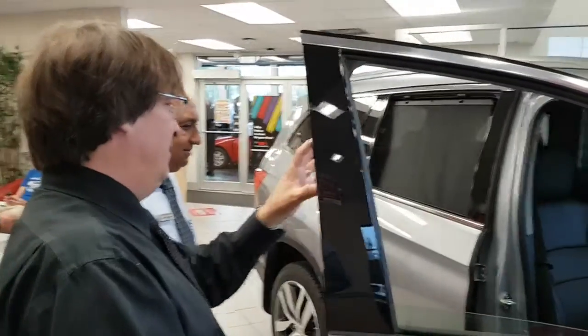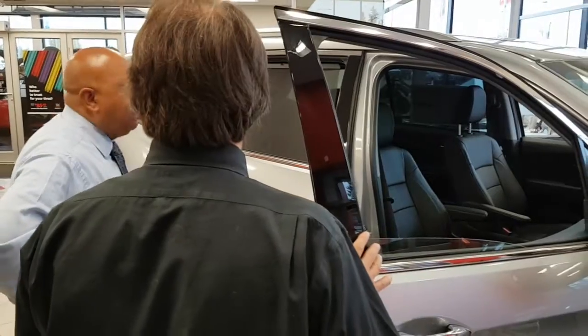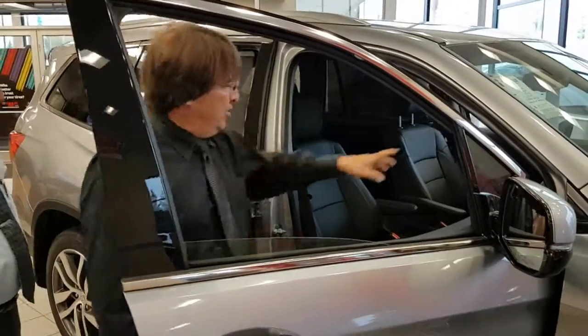Everything is based on this vehicle being all you could ask for. You've got your big screen right there.